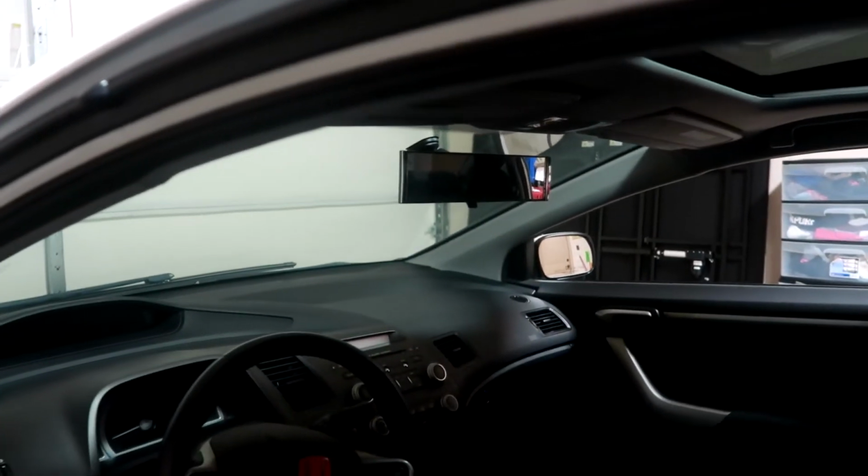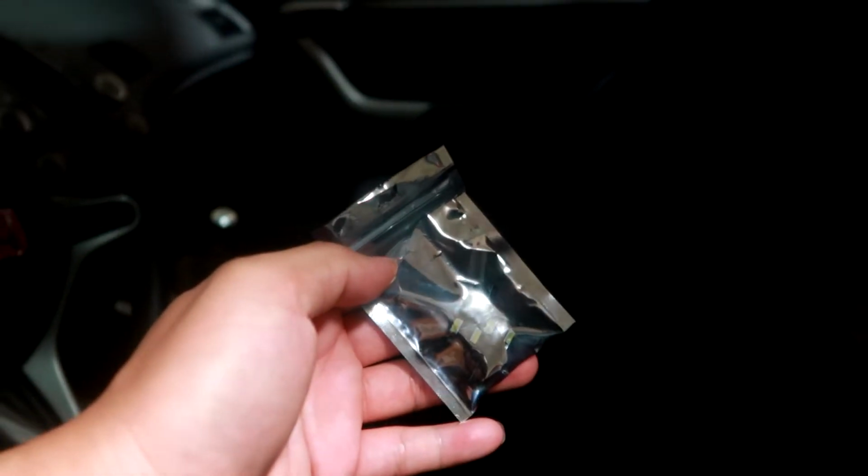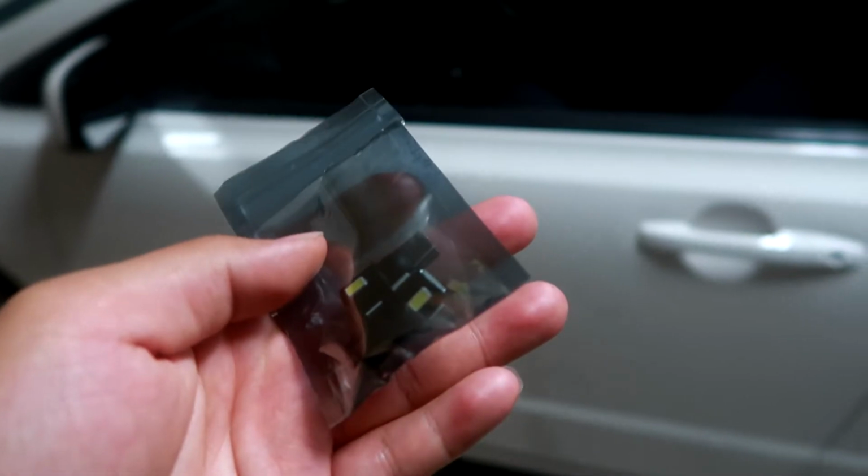Previously it was on my EK Civic. I transferred it over. And then over here, I haven't put it on yet, but I also got some LED bulbs. The headlights are already LEDs, but these LED bulbs I found when packing, and they should go right on the back for the license plate lights. So I'll have to fit these on at some point.